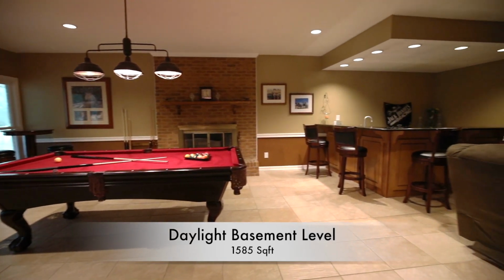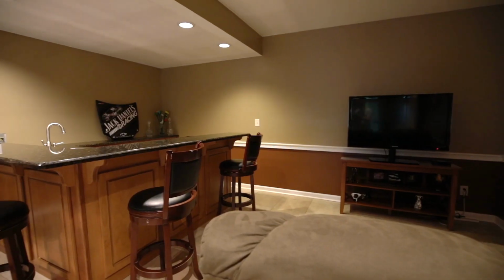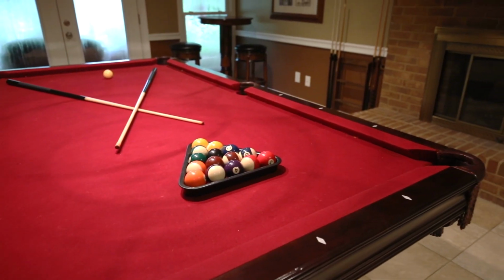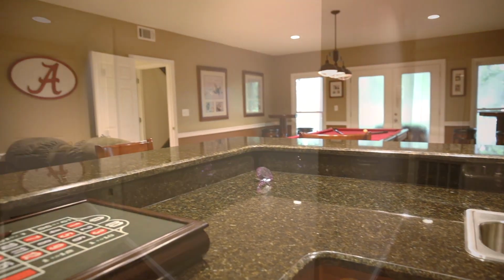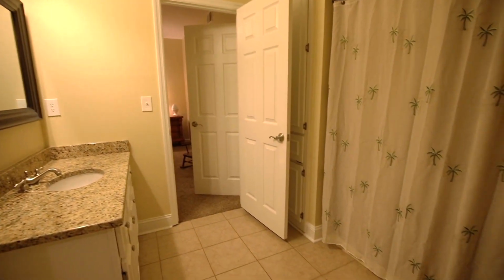This daylight basement is fully finished and fully equipped. It's like a whole nother house downstairs. This space is ideal for entertaining and could make an amazing in-law suite.